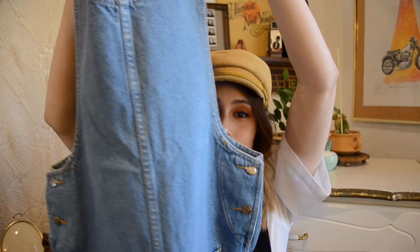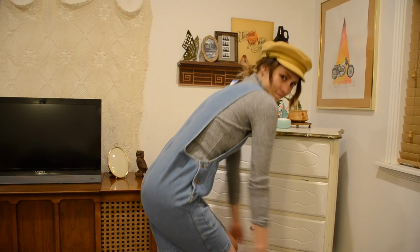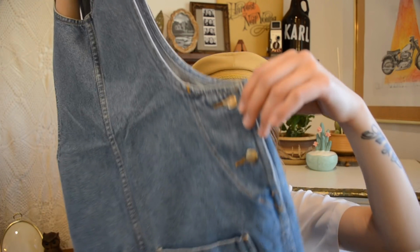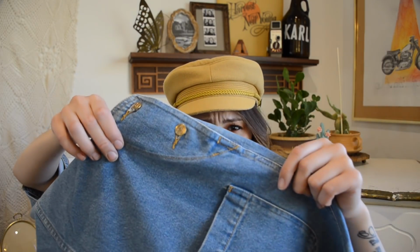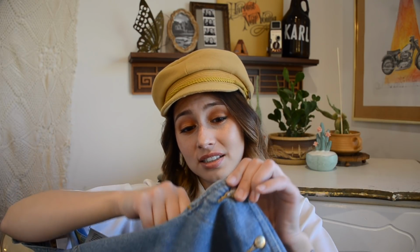But I found this denim dress that's pretty cute. I really like it. It fits me pretty well. The only problem is the sides up here are really, I don't know why they made it like this, and then it goes in like a V. So it's tight around my thighs, but around this part it goes out. So I think I'm going to just tailor it so it fits a little bit more snug and it's not so weird and awkward.